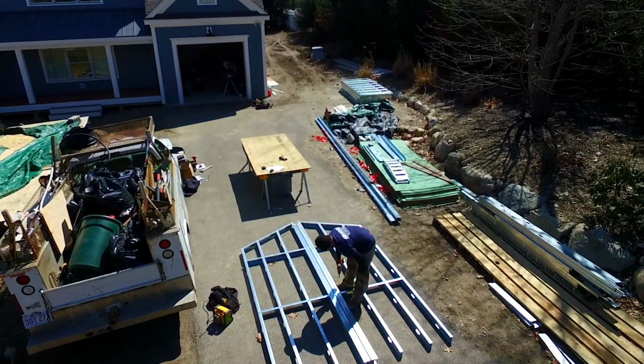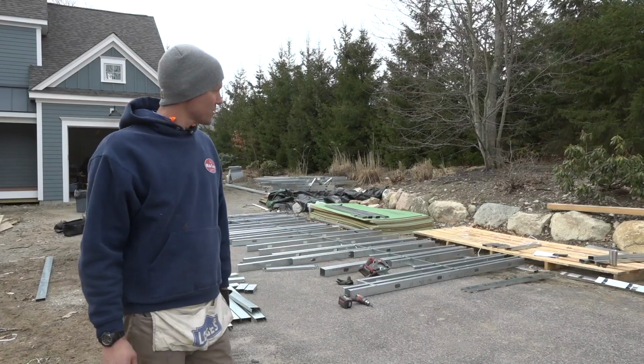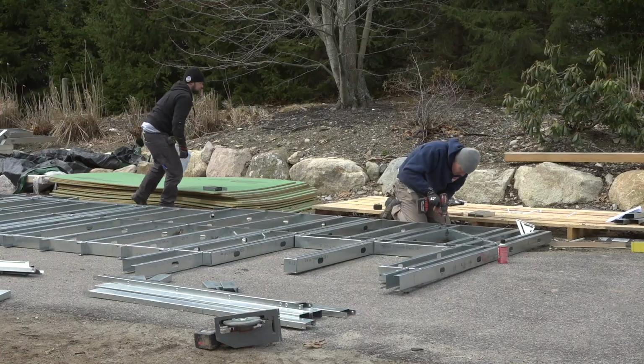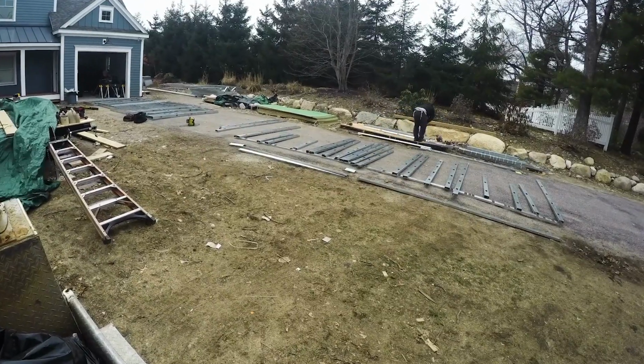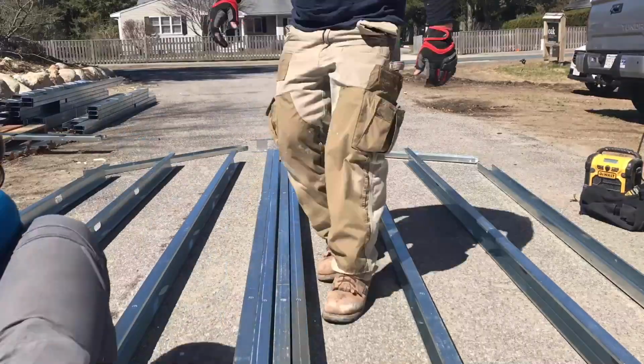Yesterday, we put together a good majority of all the metal panels for our tiny house. Jar and I today are doing the big, long, really confusing 24-foot length ones.